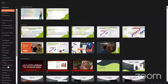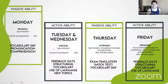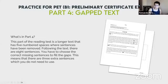Hello, brother. Let's begin in this moment with our Reading Monday, which is going to take this new exercise. And we are going to analyze very carefully what possible problems can happen in this next exam. In previous classes, we spoke about part one, part two, part three of the reading. Today, we are going to check part four. Part four and part five are the most difficult ones, okay?